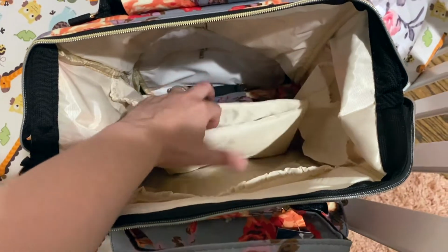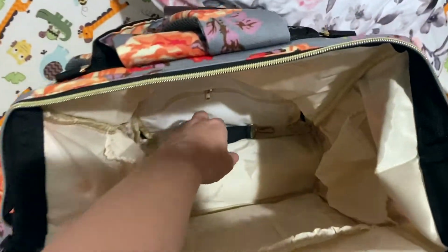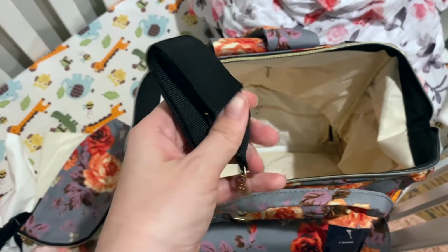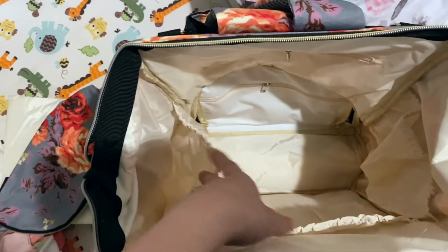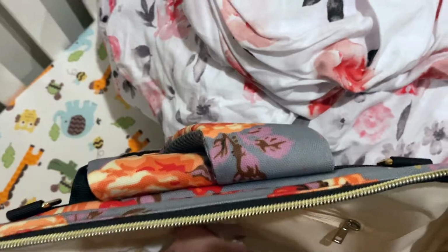All right. Okay, so let's take a little look inside. We have a changing pad, another little bottle holder, I guess, or whatever you want to use it for. Comes with one of these. I guess you could use this to latch it onto a stroller or something. And then we've got a pocket here, a pocket here, 2 more pockets here, and then a zipper pouch here. Cute. And then another zipper pouch that goes with what is on the back here.